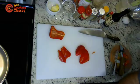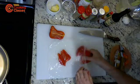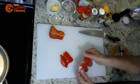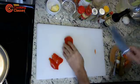All right, again, we're doing 2 things at once. I don't need this entire red pepper, so it's time to store what I don't need. I put a little bit of plastic wrap. I honestly hate the amount of plastic wrap I use. It's really bad, but it does save my food, and my food is expensive.